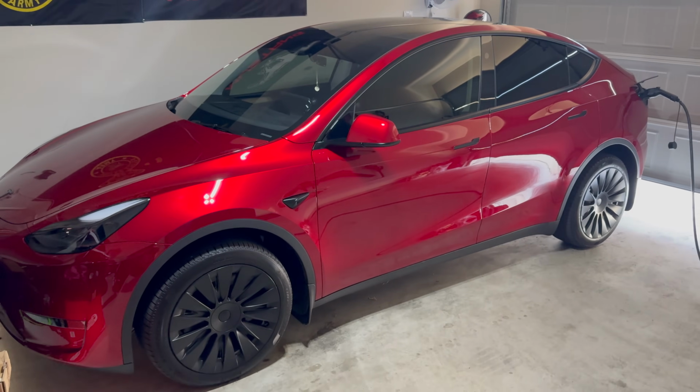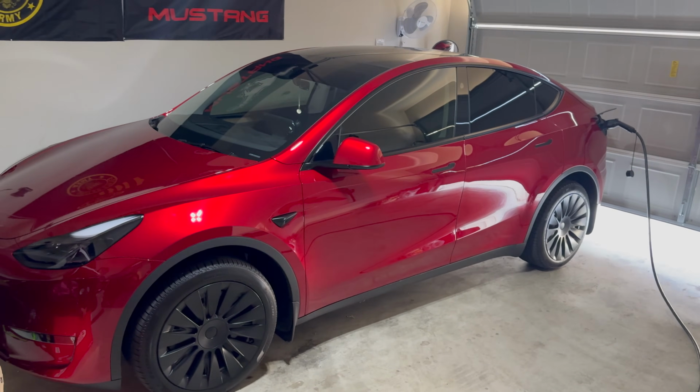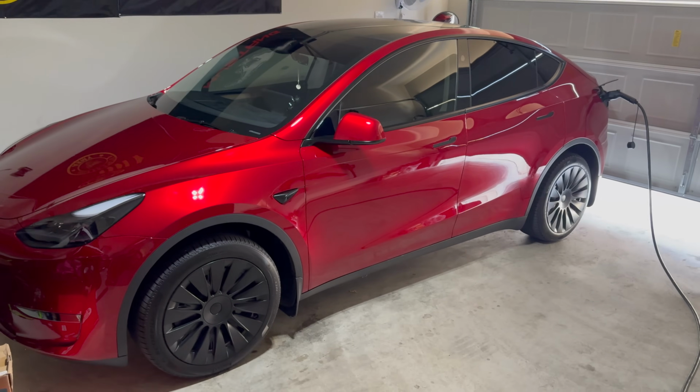But folks, it's very simple. Charge at home. This is what Tesla recommends.